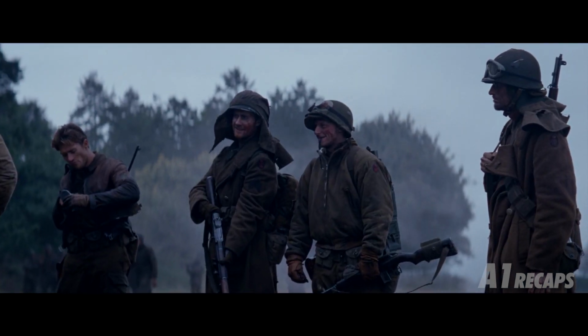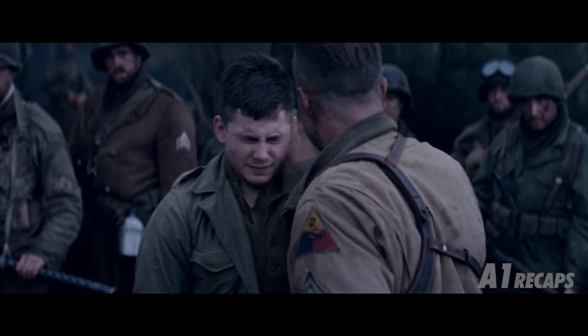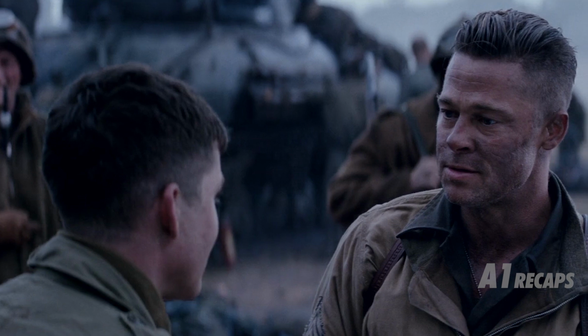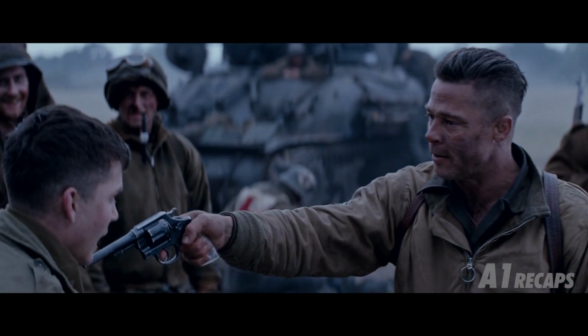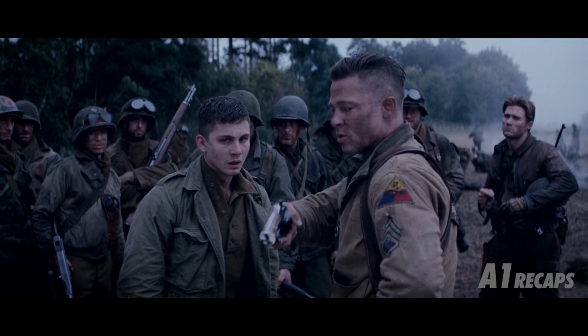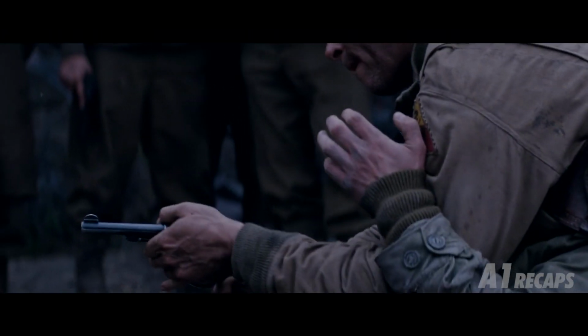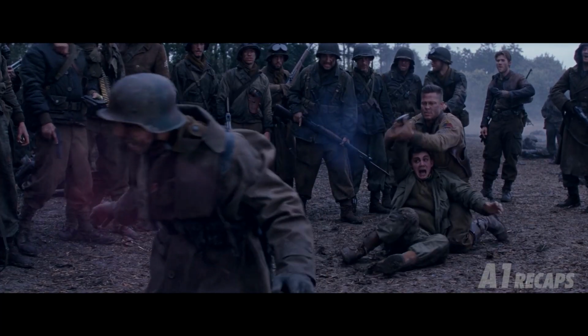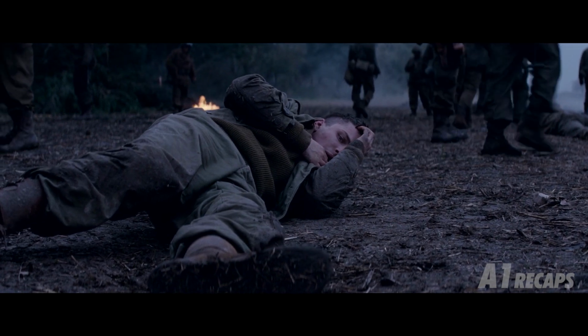While smacking him around, Don tries to explain to him that this is what war looks like. It is either kill or be killed. Don threatens Norman that he will kill the young man if he does not kill the German soldier. But even so, Norman begs Don to kill him because this is not where he belongs. Eventually, Don puts Norman in a chokehold and forces him to pull the trigger on the German soldier, which sends Norman into a mental breakdown.